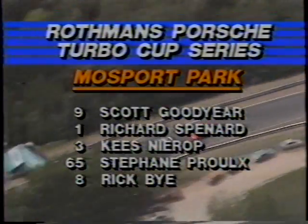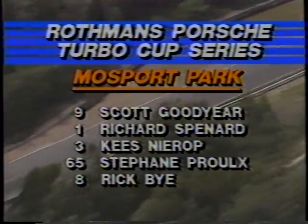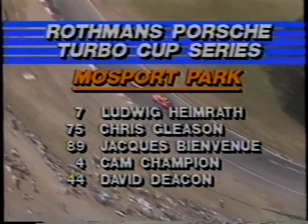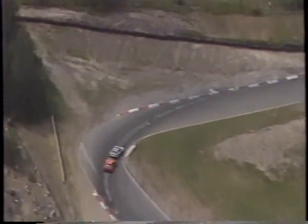Back with the leaders. There is Scott Goodyear, followed by Spinard, Nierop, Prue, and then Rick Bye. In sixth spot, Ludwig Heimrath, followed by Chris Gleason, Jacques Bienvenu, Cam Champion, and David Deacon.